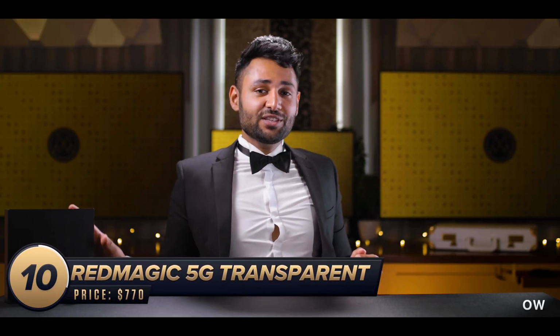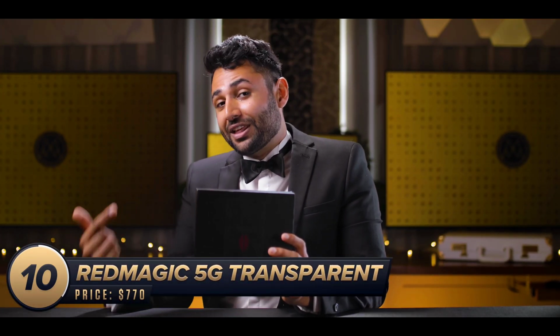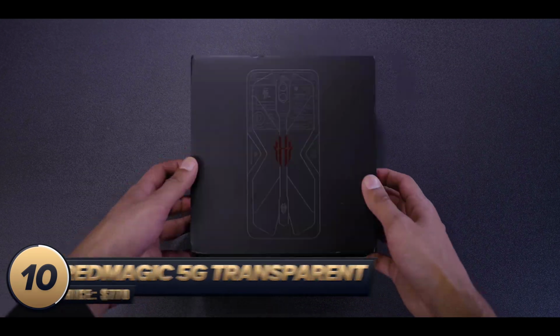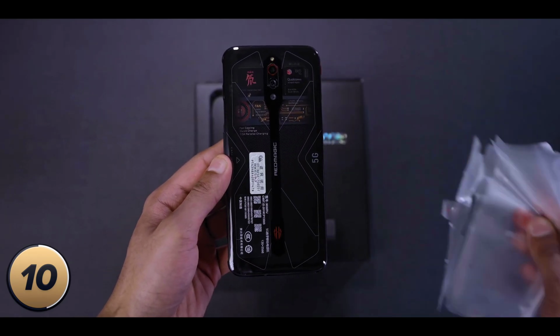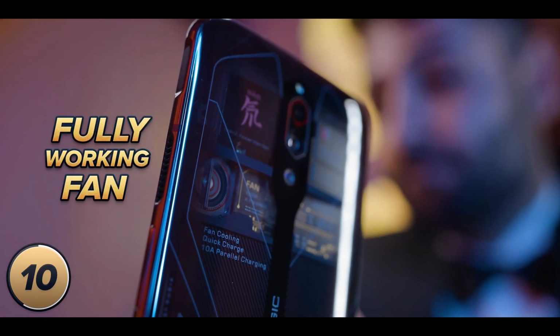But for the purposes of this video, the one that we're actually interested in is a special edition version of their last phone, the Red Magic 5G. And what makes this noteworthy is that this is a transparent phone. We've seen transparent phones before. They often use these kind of fake components just beneath the glass because, well, the real components don't look that great. But the one difference here is that this phone has a fully working fan.